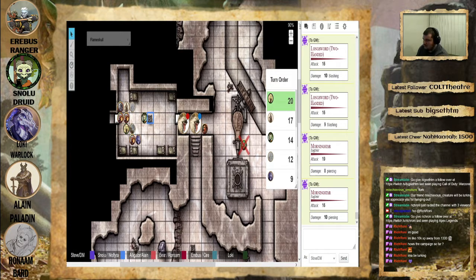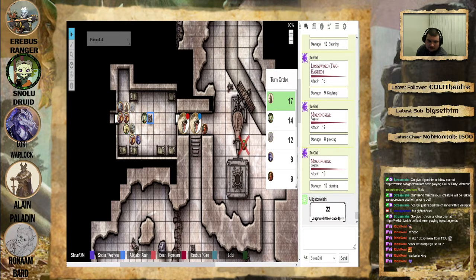We're back around to Pistachio. Pistachio will use the help action to help out Erebus against whatever targets he attacks. If they're nearby, either one of those. Gotcha. Or even this one. Okay. I'm assuming Sasha's just chilling. Yeah, he's just using his help action. Okay. We're around to Elaine. I'm doing it again. Okay. 22. Roll that damage.